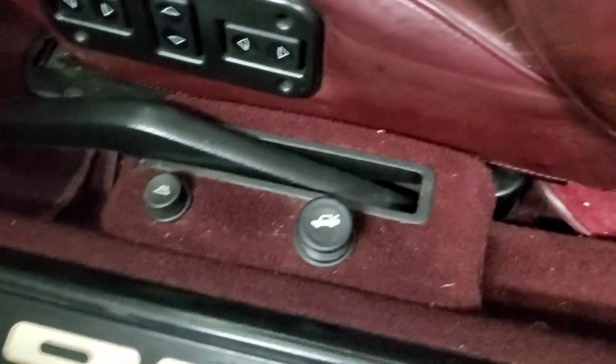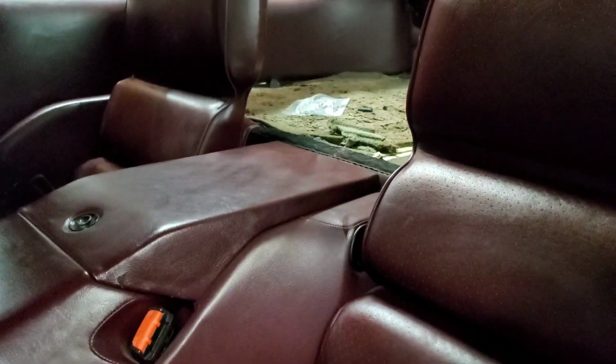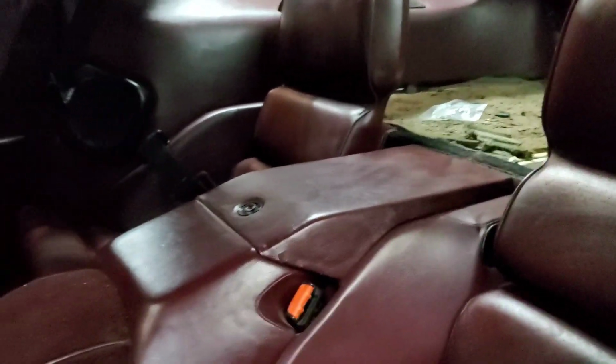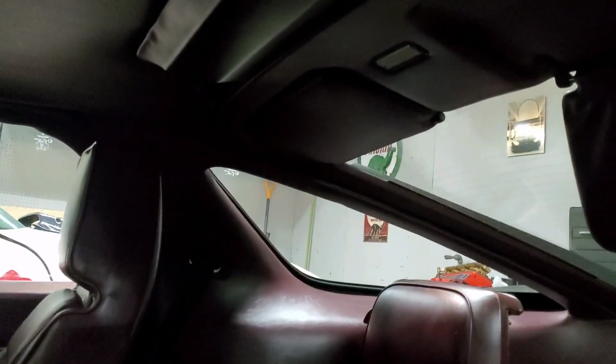Anyway, the carpets are in great shape. I did do the back seats as well. I just kind of lightly vacuumed it, so it's just lightly vacuumed. I did put the battery in. Sunroof did work. Power windows do not work. I'm not sure if they're just stuck or what's going on. I did find a relay in the glove box. But yeah, the inside cleaned up real well.